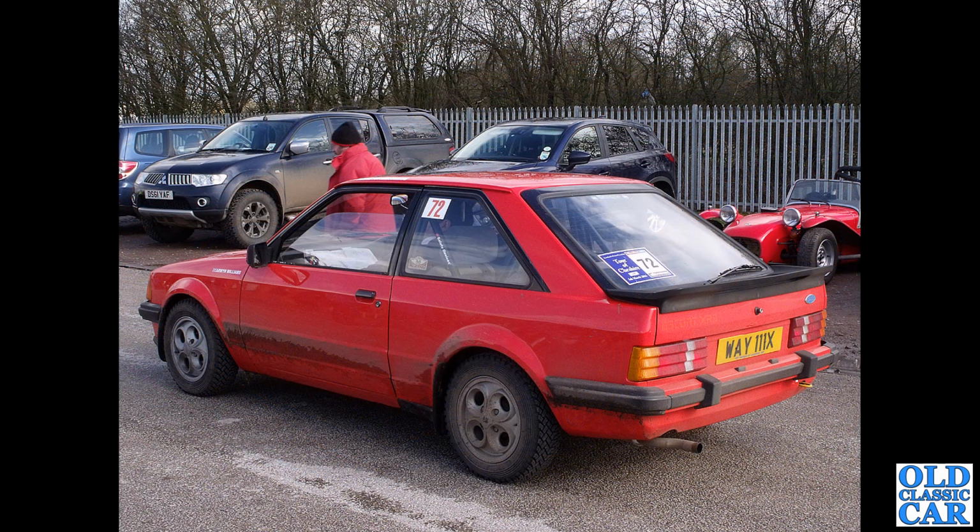And now we have another classic Escort, little three-door Escort this time. This is the XR3 on an X plate. And, well, this was the forerunner, the predecessor to the XR3i, which was much more common, but the XR3 just had a single carburettor. I think it's probably a Weber carb.